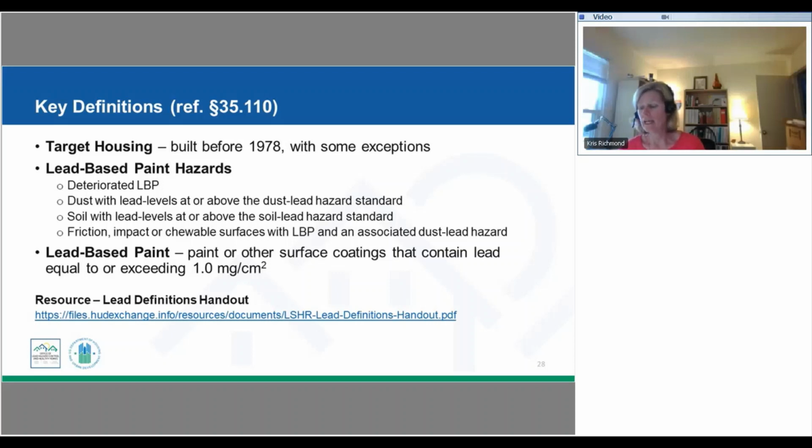And then we have lead-based paint hazards. So lead-based paint hazards are any condition that causes exposure from deteriorated paint or from dust with lead levels that are at or above the dust lead hazard standard, or from soil with lead levels that are at or above the soil lead hazard standard, or friction, impact, or chewable surfaces with lead-based paint and an associated dust lead hazard. So it's any condition that causes exposure from these items that would result in an adverse human effect. So that's what lead-based paint hazards are.